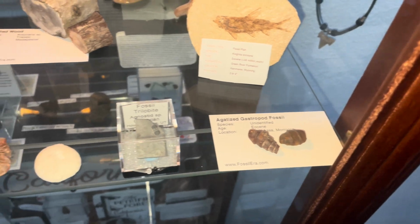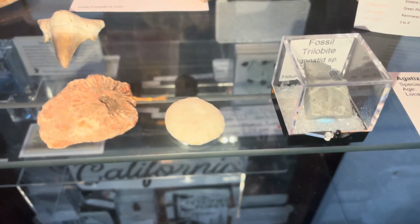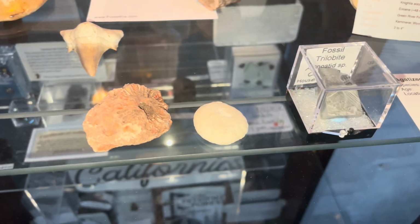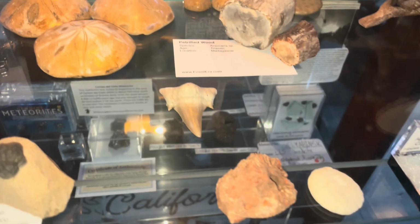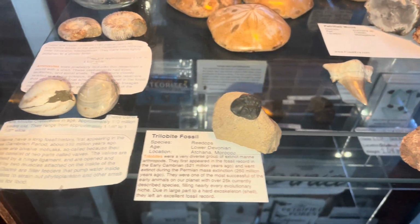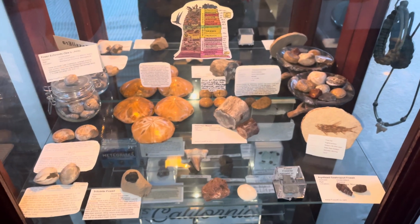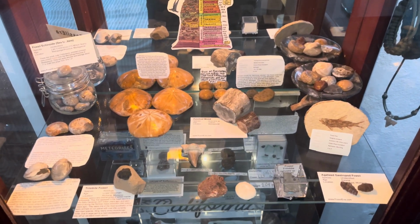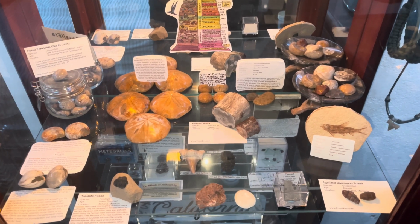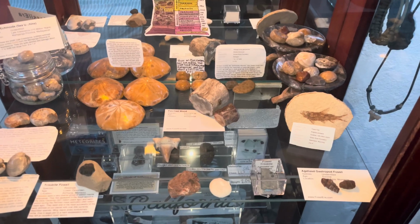Agatized gastropods. A tiny little trilobite right there. A sand dollar. I forgot where that's from. Fossilized coral from Arizona. A shark tooth. Trilobite fossil. Some clams, ammonites. But yeah, that just wraps up my top shelf. Let's head on to the second one. The second one is pretty out of this world, so let's head on there.